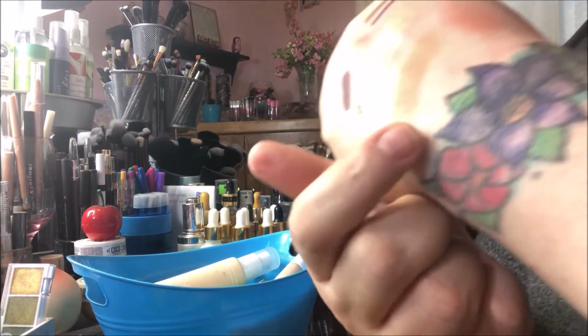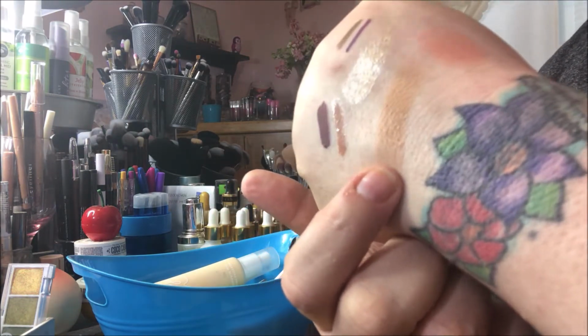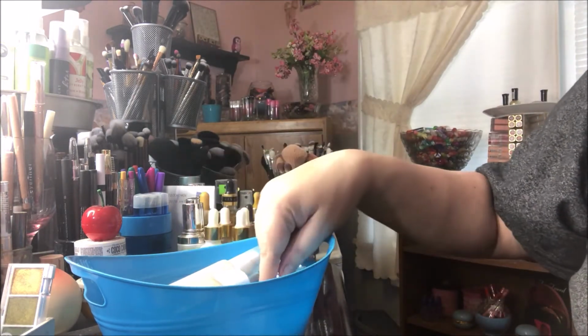Then I used my new Revolution Makeup Revolution London Mega Bronzer in 01 Cool. And here's a swatch of it. And it doesn't look too cool to me. It looks a little orangey, but I like the formula, so I will continue to use it.